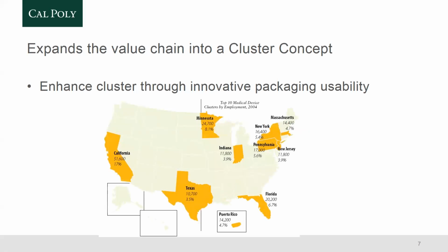In the past few slides, I talked about how voice of customer can be integrated into the new product development process, how knowledge can be transferred throughout the company or throughout the industry, how voice of customer creates shared value, and how you can maintain positive relationships through practicing voice of customer and usability. All these points I've talked about feed into the medical device cluster throughout all these sites here. This is a picture of medical device clusters by employment.